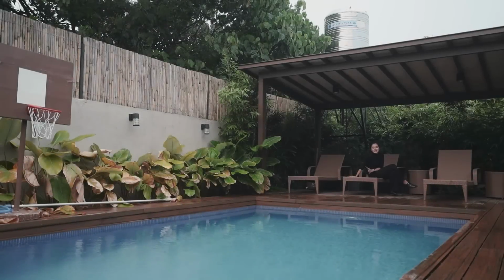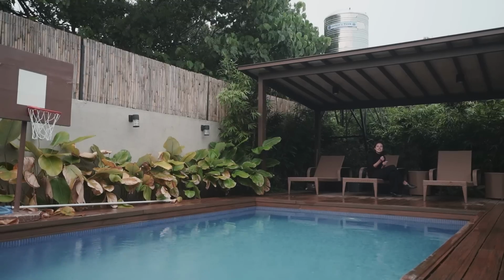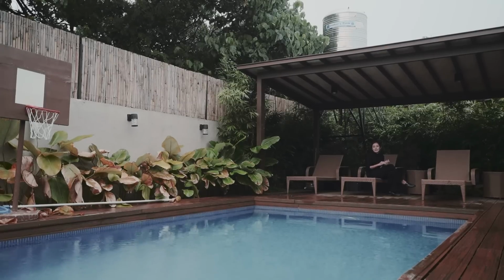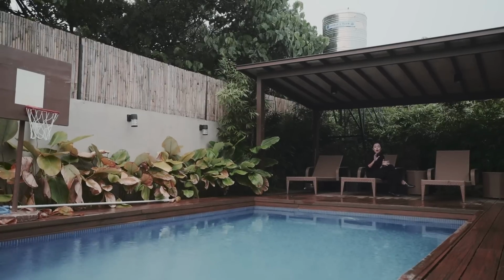It's nice and rainy here in Alfonso, Cavite. You have that mood, and it's just so chill for some reason. The weather is lovely, especially because you are near Tagaytay. And that being said, this is an Airbnb property available on the market.